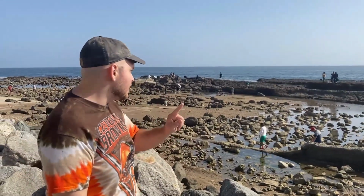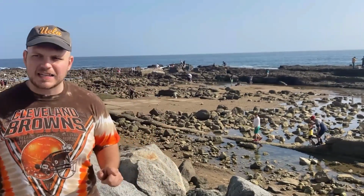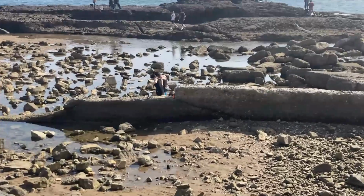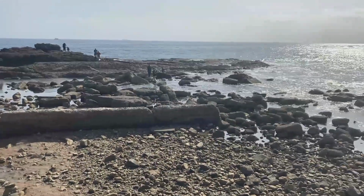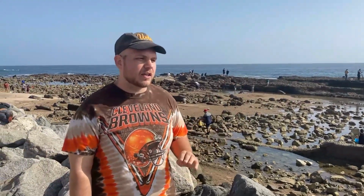However, one thing you'll notice is that some of this looks like it's man-made. It doesn't really look like it came from a volcano. And that's because this was the site of a hotel and spa back in the 1920s or thereabouts. It was all demolished, and this was all created into a public beach. So that's a bit of the history of this area, and now we're gonna get into the tide pools themselves.